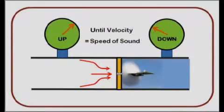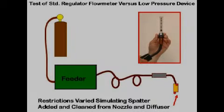In part one, we learned engineers use the principle called choke flow that relies on gas flowing through an orifice to be limited in velocity to the speed of sound. To see how well preset flow is maintained with choke flow and to compare it with a low pressure device sold to reduce start gas surge, the following tests were conducted. In a typical MIG system, restrictions were added and removed to simulate spatter buildup and bends in the MIG gun cable. Flow was measured at the gun nozzle using a portable flow meter.